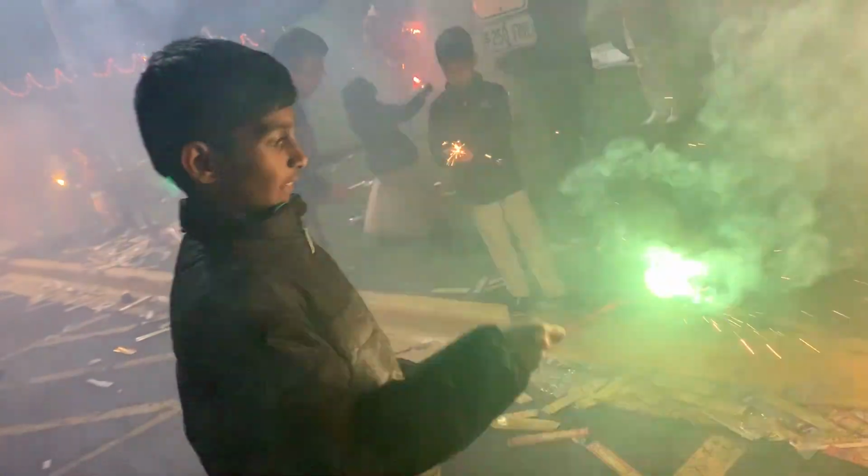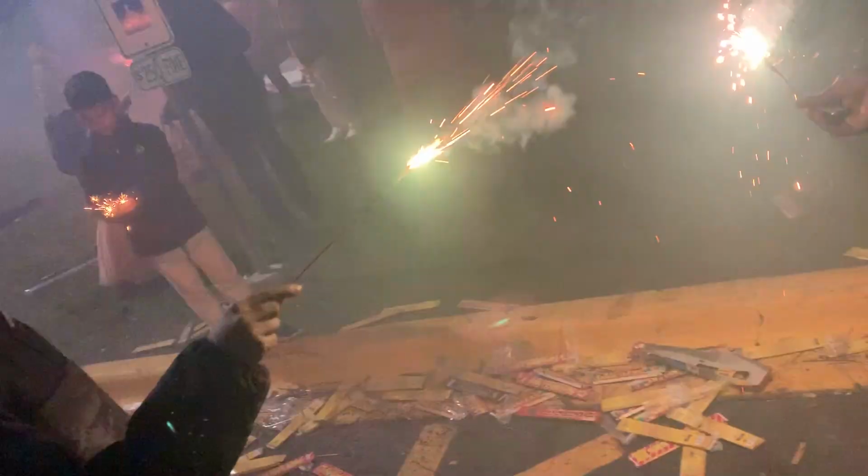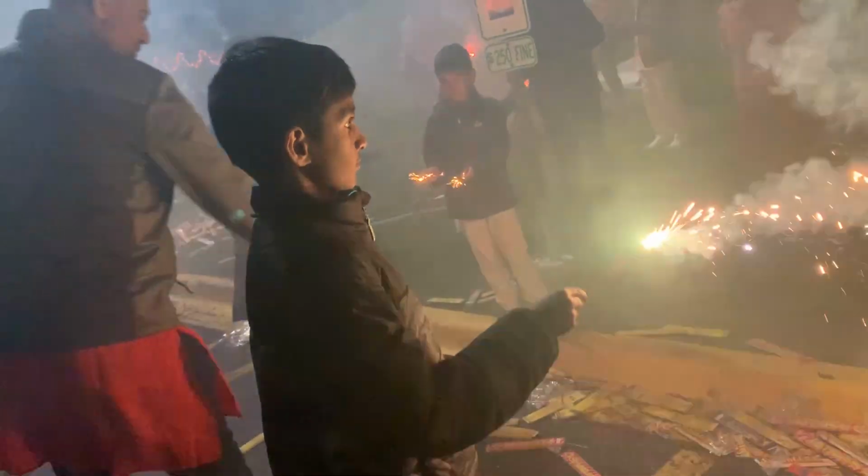After the fireworks, we were playing with the sparklers and flower pots. It was really fun to play with them.